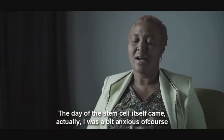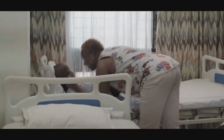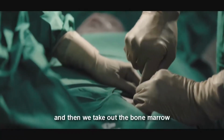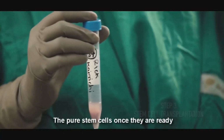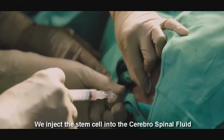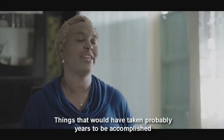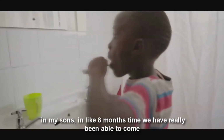The day of the stem cell itself came, actually, I was a bit anxious, of course, but really I didn't have fear. A bit of apprehension, anxiety, of course, as a mother, but I knew they're in good hands. We put a needle in this pelvic bone, and then we take out the bone marrow, which is the fluid inside the bone. The pure stem cells, once they are ready, a thin needle is inserted into the lower back. We inject the stem cells into the cerebrospinal fluid. It flows all the way up to the brain. Things that would have taken probably years to be accomplished in my sons, in like 8 months' time, we've really been able to come very far.